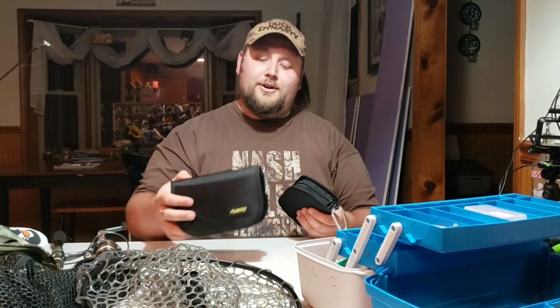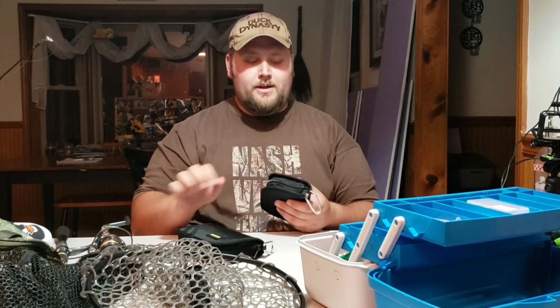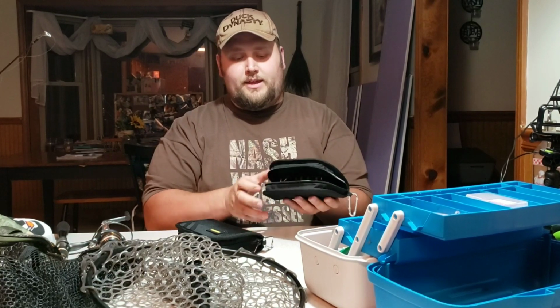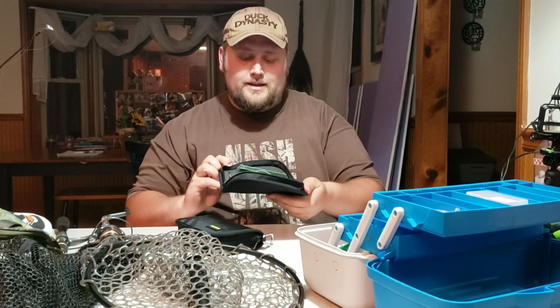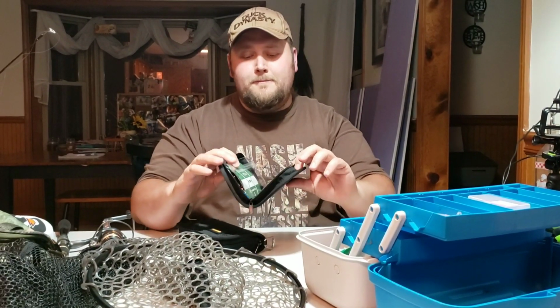They make some killer carrying cases as well. These are really high quality, I like them. They have the foam cloth in the back so you can hook your hooks into them and really manage your tackle. I like that you can clip it on your pants leg and it keeps them in place for you. You don't have to worry about them.